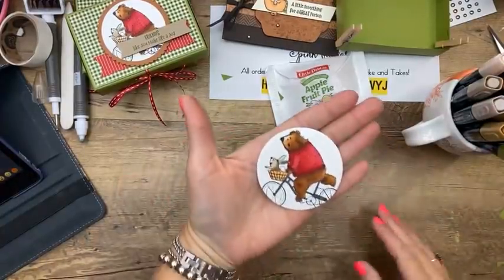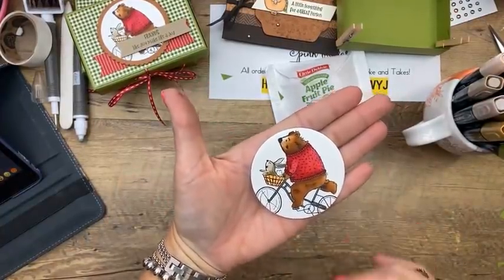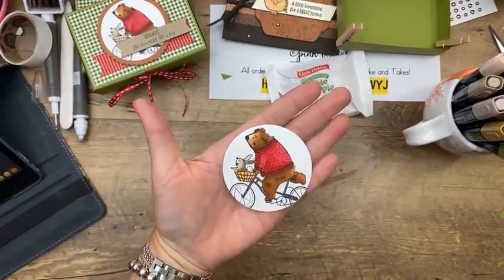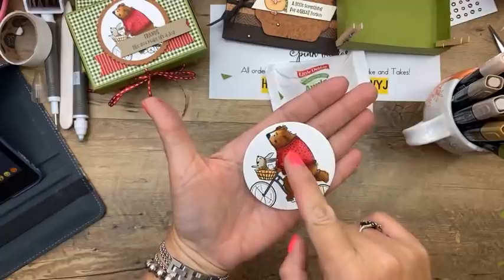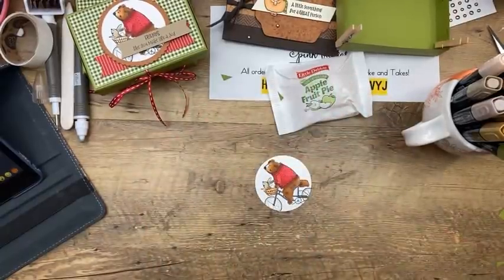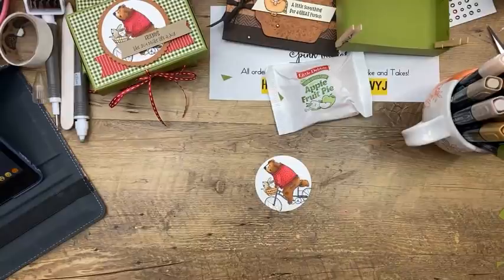So there, I didn't fussy cut. Stamping that sweater on a printed designer series paper, then cutting the sweater out and putting that on him, that would be really cute. I wish I had thought of that. But I didn't. All right, let's layer it all up.